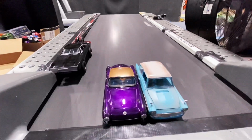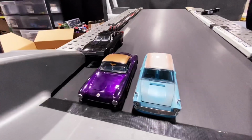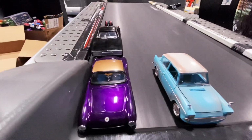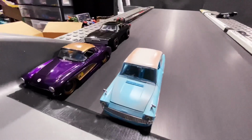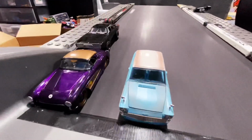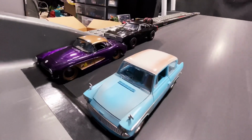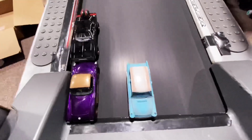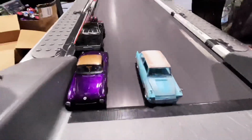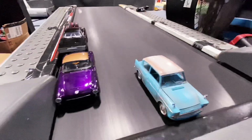Oh, Captain Marvel's out. Two best cars again, plus Dom Toretto. Oh, Batgirl gets in a good spot here. All the cars doing well. Harry Potter cruising still. Too nice of a car. Dom's starting to struggle here. We're at top speed, we're gonna hit the incline.